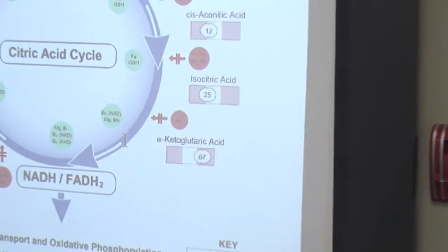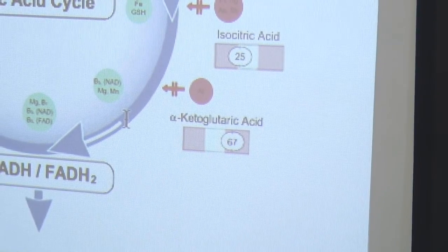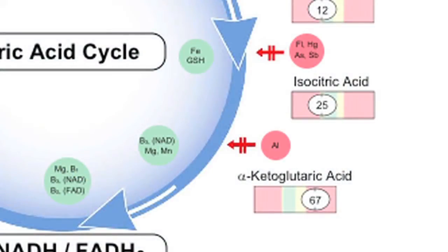And the person seems to have handled the step fairly smoothly, where their citric acid was moving on down through, but then there's a pretty high level at the alpha ketoglutaric acid. So you can see there's a little green dot left adjacent to it, and it shows B3, magnesium, and manganese. Those are elements that are meant to be in the system to help that alpha ketoglutaric acid move on down and turn into energy for you.